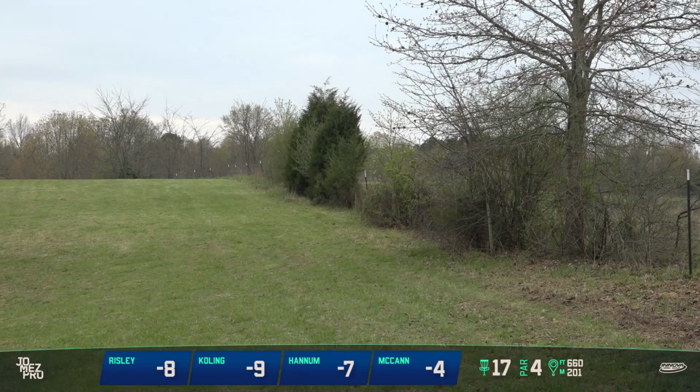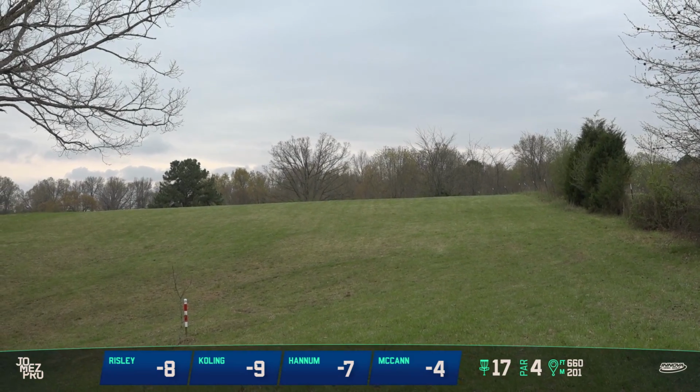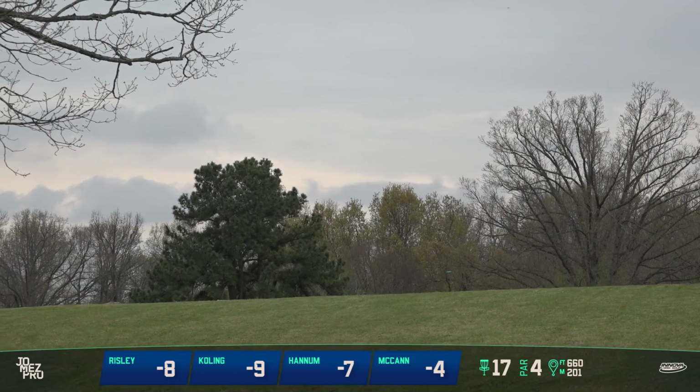Just needs to get down. That's beautiful. Is that in? No, he is going to be by a mere foot or so. At least he should have a good angle from there. And, oh, this looks pretty OB. Yeah, there's nothing good about that.